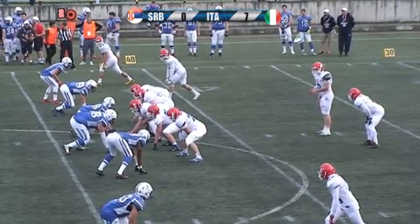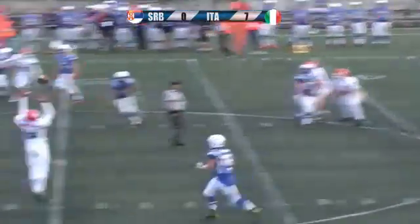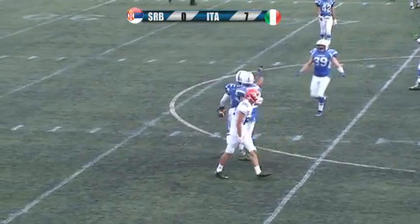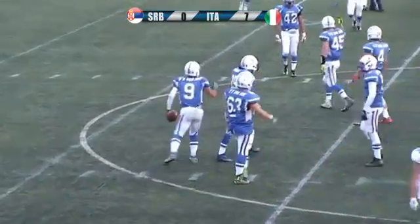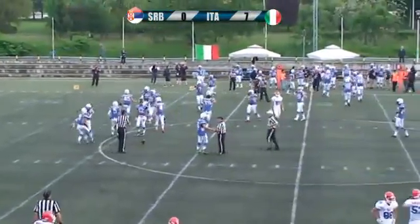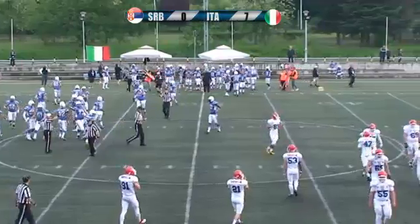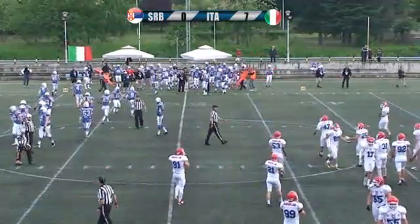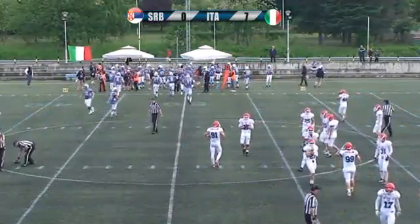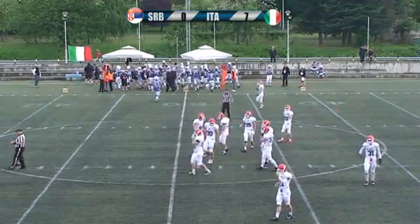Serbia cheers with their fans from the stands at Basque Stadium in Belgrade. Well done by the Italian defense. The intended wide receiver received a big hit as he was trying to catch the ball. That was definitely intercepted by number 9 Cerullo for his 2nd interception in this game.